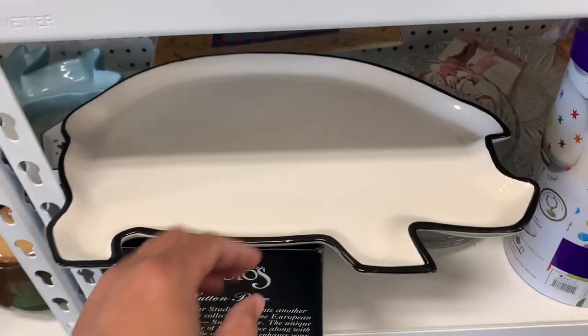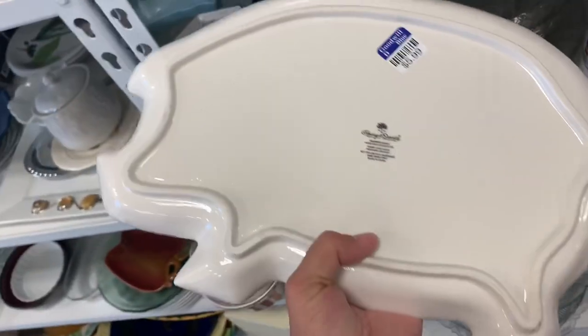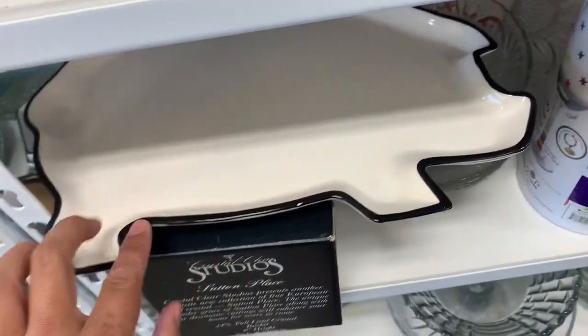I absolutely love this pig serving platter. It totally reminds me of the white and black enamelware that I actually collect too. It is so, so cute. I wasn't a big fan of the $5.99 price tag though.